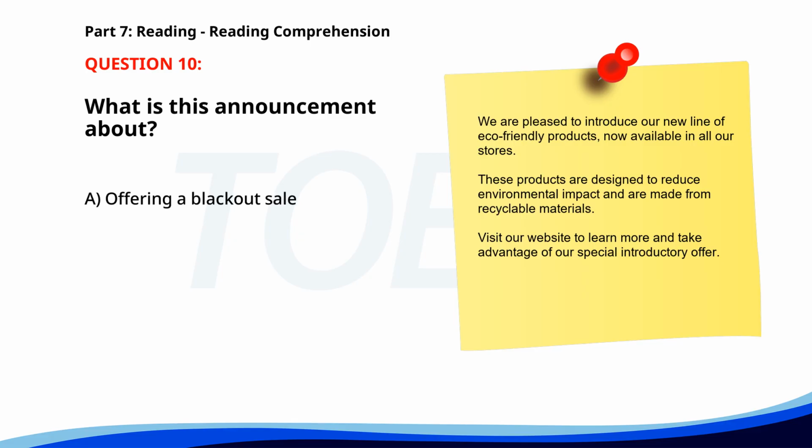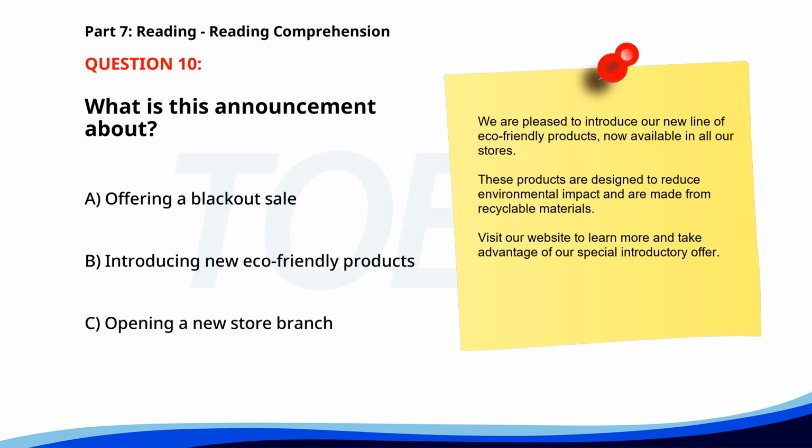A. Offering a blackout sale. B. Introducing new eco-friendly products. C. Opening a new store branch. The correct answer is B. Introducing new eco-friendly products.